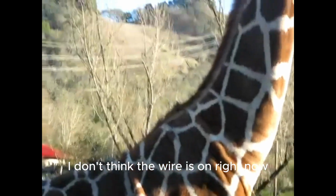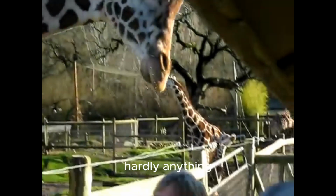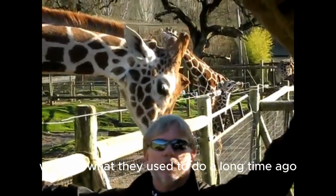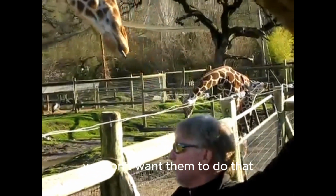I don't think the wire's on right now. The wire is hooked to a car battery. It gives them a little pinch, hardly anything. They hardly even know it's hitting them. But we don't want them to lean into this, which is what they used to do a long time ago. They would bend these fences and knock them down. So we don't want them to do that.